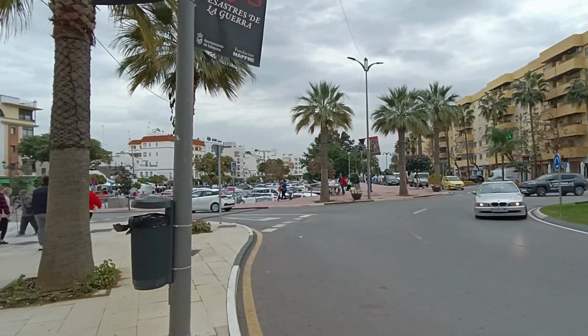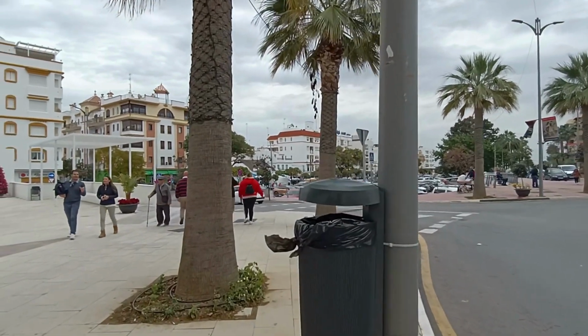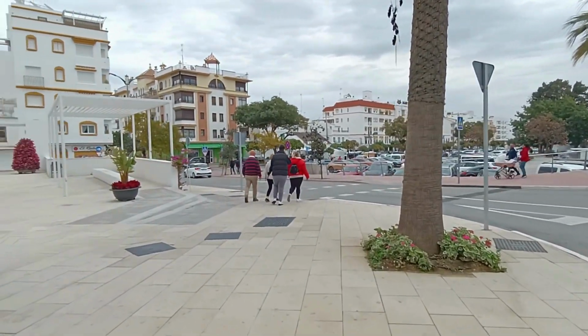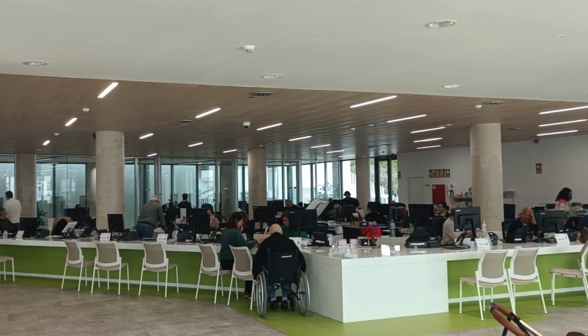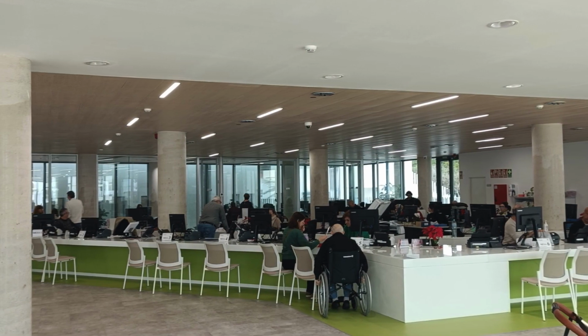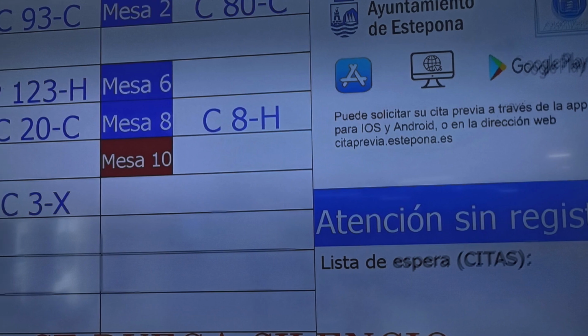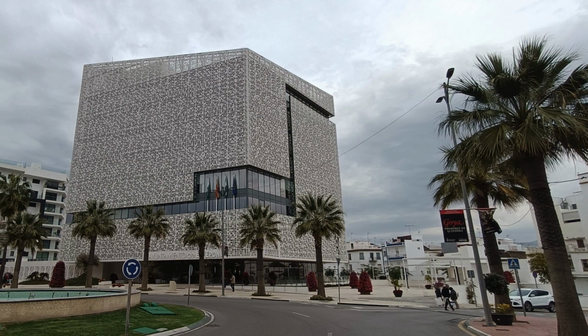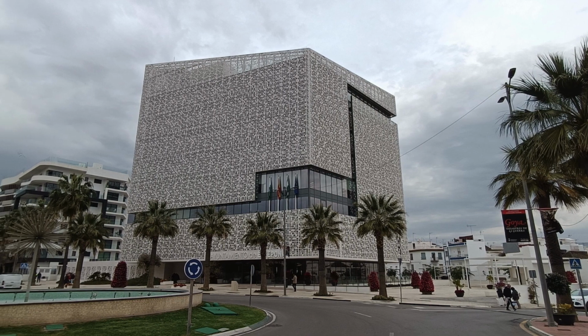But hey. Okay then, right then, let's tell you about the requirements to get a Padron certificate here in Estepona. So here's the main office. You can see here where your appointment will come up once you've booked it and you've got your code. Great shot from the outside. And the lovely Denise, our client that we met on the day of the appointment.